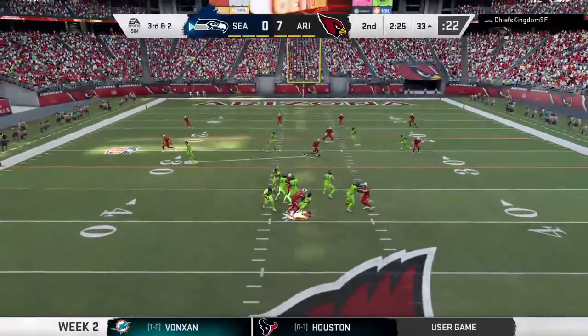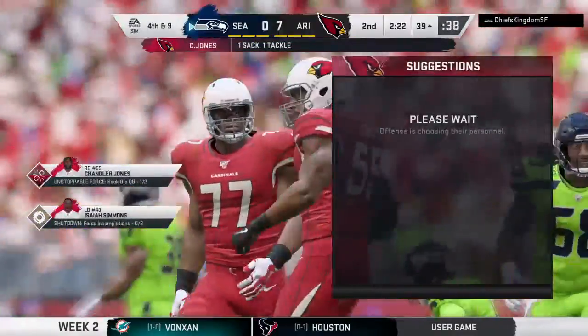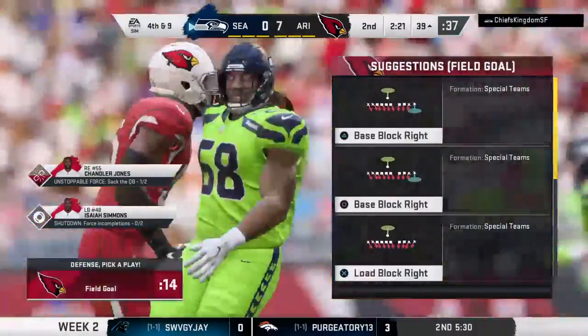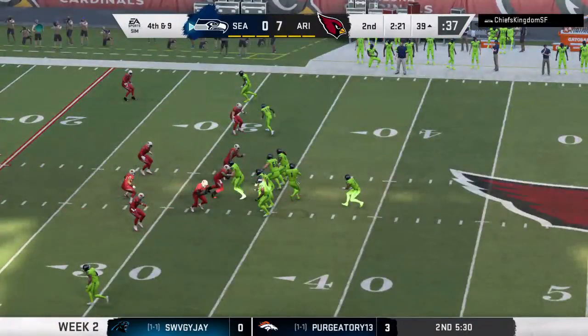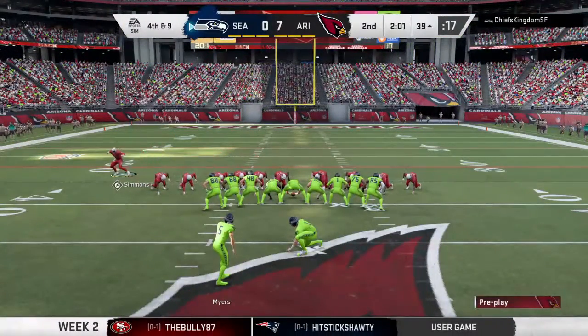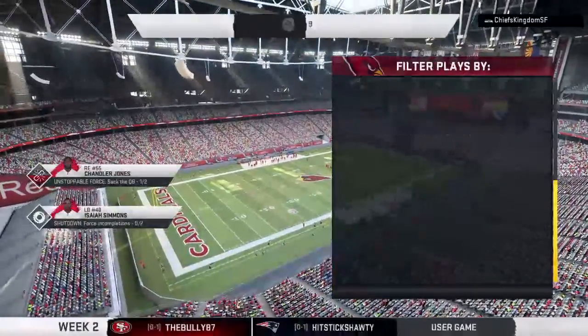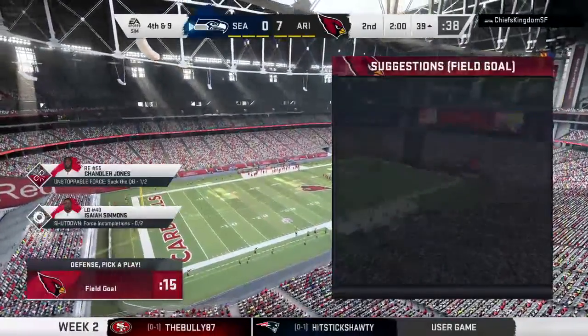Here's Wilson. And he's going to be taken down. Pressure gets there back at the 39-yard line. In that time for the sack, say hello to Chandler Jones. So on is Jason Myers. He's hit from as long as 58 in his career. 2 minutes on the clock, second quarter, 7-0 ball game.